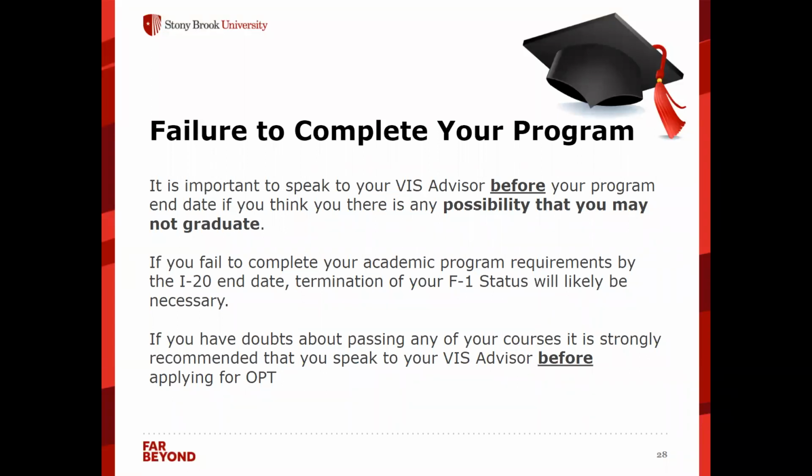If you don't graduate on that date, and your I-20 can't be extended after December 17th, you violated your F1 status, and then your F1 status will be terminated. And not only will you have to either apply for reinstatement or depart the US, but you also won't be eligible for OPT. So like I said, if you have any doubts, you need to contact your VIS advisor. And if you're not really sure if you're going to be able to graduate this semester, you should really make sure that you're going to graduate before applying for OPT, so as to avoid any issues with graduation, because it can have really severe consequences.